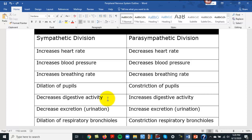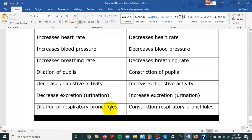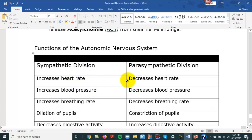If you have a cat and you turn the lights on, your cat's pupils get really small, trying to control the amount of light going in. With the sympathetic, you want your pupils dilated so you can get as much light as possible so you can see the best you can see. It decreases digestive activity. It decreases excretion, urination, defecation, anything like that. Dilation of respiratory bronchioles. You want to get as much air in your lungs as you can. So all that's the sympathetic division.